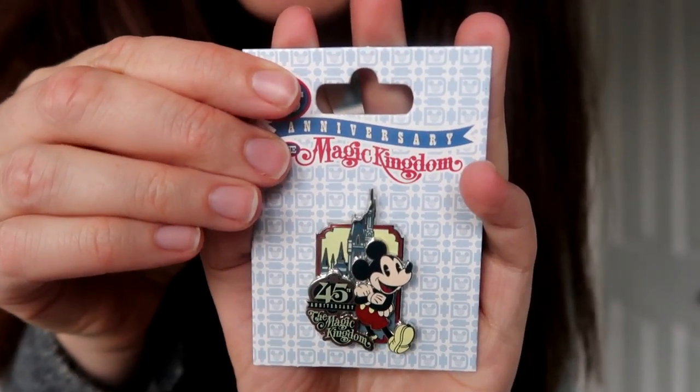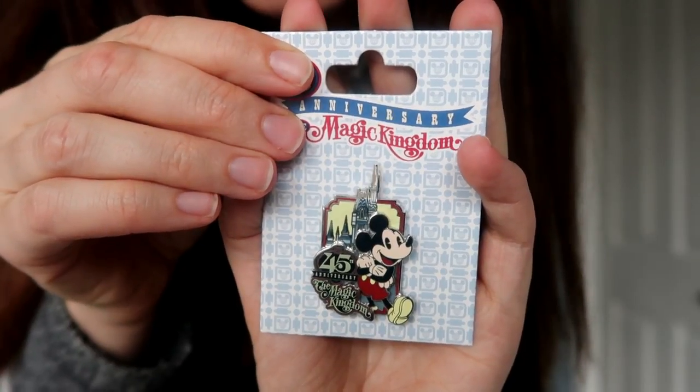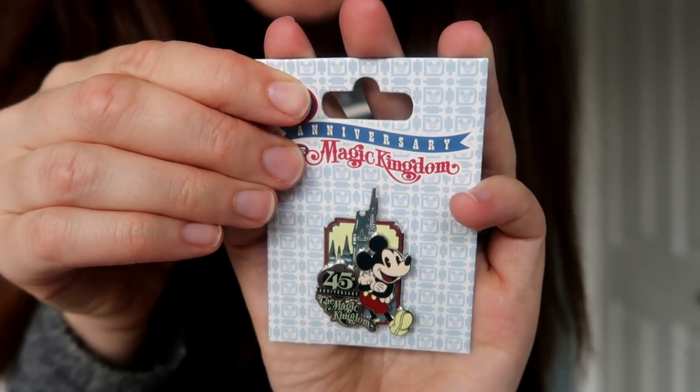And for whatever reason, I've never bothered to pick it up. And I think when I was in Disney World 2 weeks ago, I didn't see this really anywhere. But this is the Magic Kingdom 45th anniversary pin. Let me give you a close-up of this. So it's the 45th anniversary logo. It says Magic Kingdom. It's got Mickey Mouse and the Cinderella castle in the back.